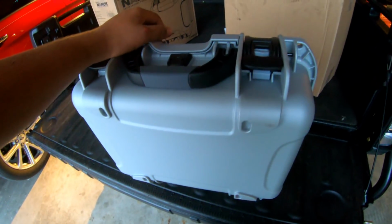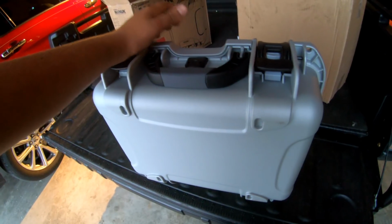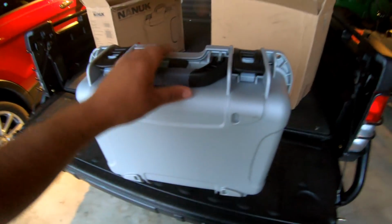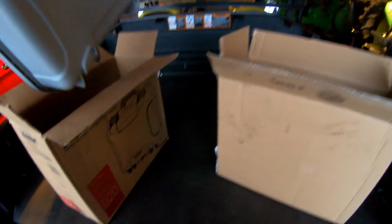Probably anywhere out in the field. If I really don't want to use my backpack and I want to use the case, or if I don't want to use the case and I want to use my backpack, it's just going to be a trade-off between the two, but I'll definitely be using this because, as always, it's a really nice, rugged, waterproof case.